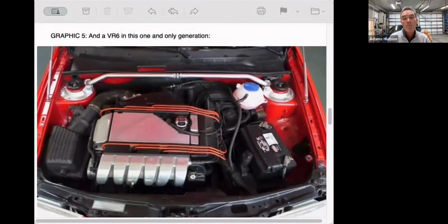Well, and they were massively improving them all during that product cycle. And the motor being shown right here is, guys, I don't know about you, but if there's a Hall of Fame for just great engines, the VR6 is going to be in there, probably one spot below the BMW inline 6 for me.